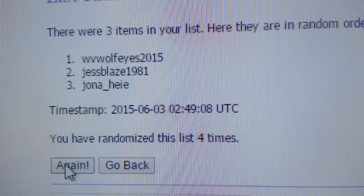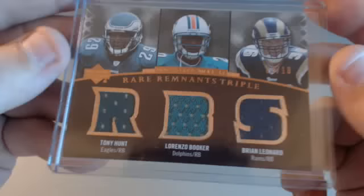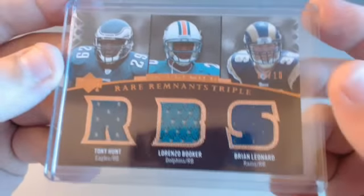1, 2, 3, 4, and 5. Jonah Heidi got it with the Rams. Beat the breaker in the random. 7 of 10, Mr. Tony Hunt, Booker, and Brian Leonard.